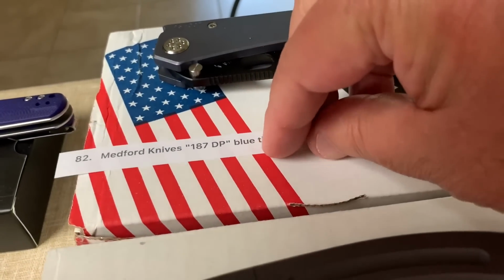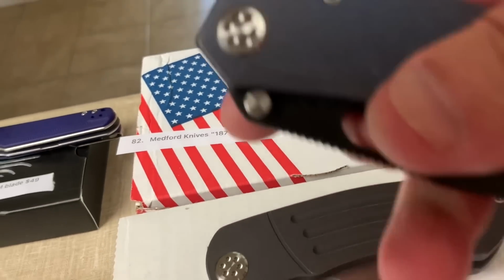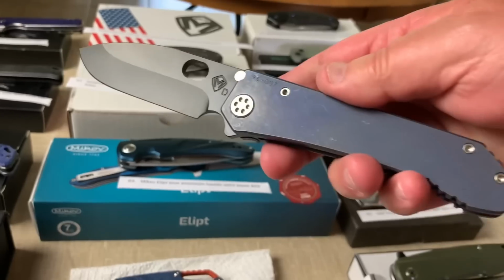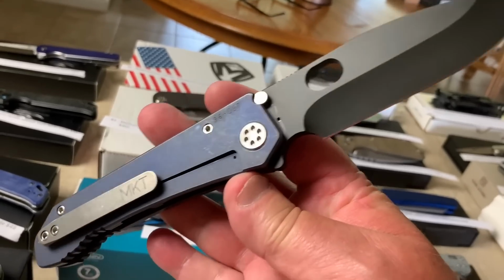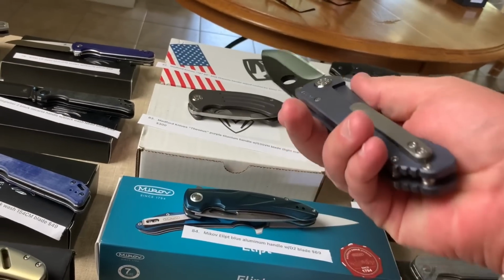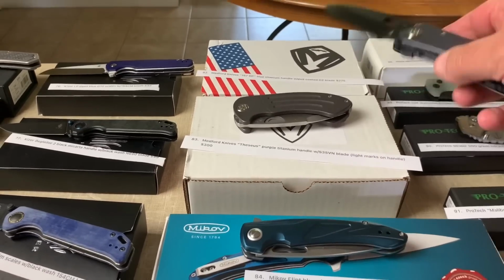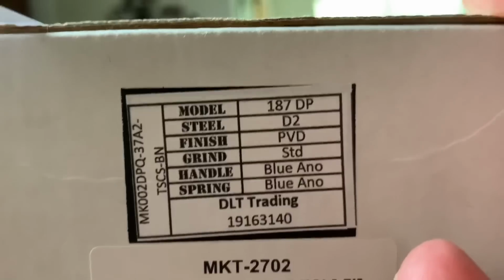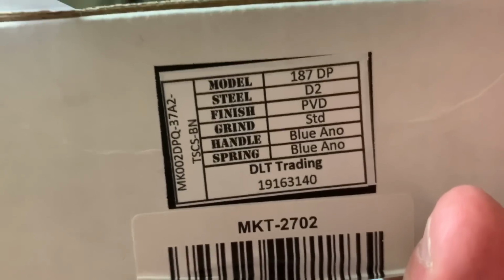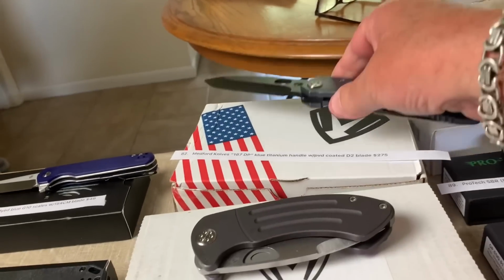And so this is the 187 DP blue titanium handle, PVD coated D2 blade, $275. $275, a lot of knife for $275, my friends. She's a hoss. And inside that box over there is the plastic snap case and all that kind of stuff, okay? So it's all there. And let me see if I got... There's the end. DLT Trading. That was the original, okay? So there's that. Pocket break for you, buddy.